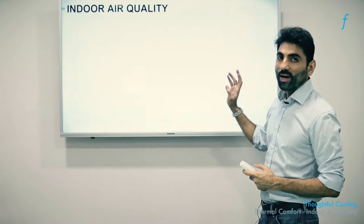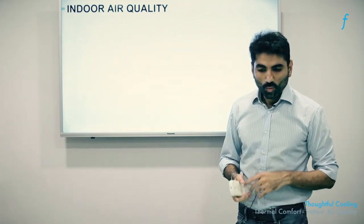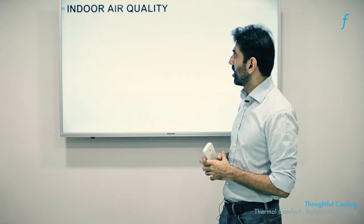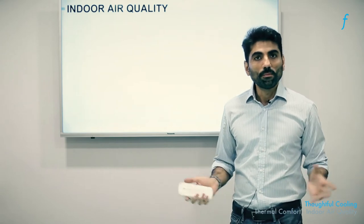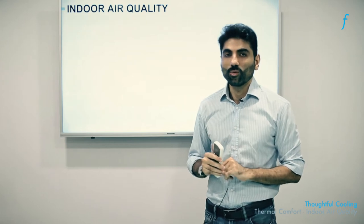Let's move on to the final part of thermal comfort, which involves a very interesting trade-off, a very tricky conundrum: how do I achieve maximum thermal comfort, but at the same time make sure that the air quality is adequate.